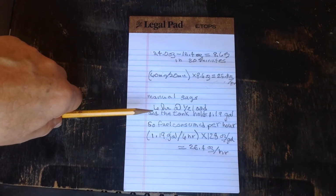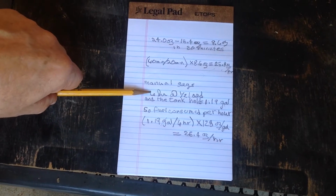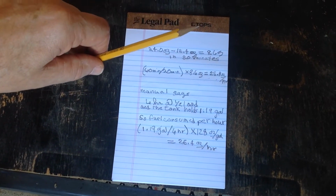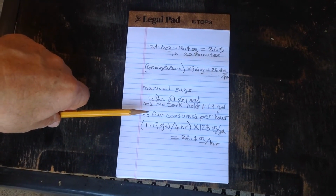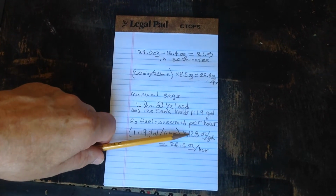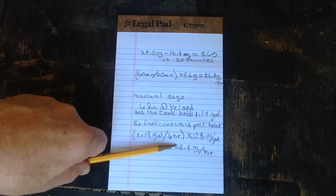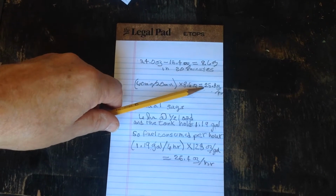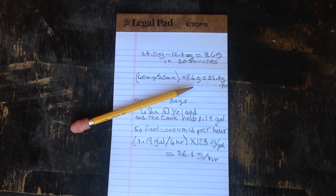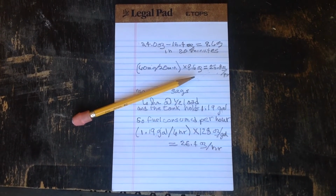Now the manual says that the unit at half load, which is about what we were running at, will run 6 hours, and that the tank holds 1.19 gallons. So if we convert this into fuel consumption per hour, we take 1.19 gallons, divide it by 6, times 128 ounces in a gallon. We get 25.4 ounces per hour as claimed by the manual. And our test was 25.8. I would say that certainly within the error of our capabilities here to measure consumption, we've verified that what's claimed as being a consumption rate in the manual turned out experimentally to be just about right on.